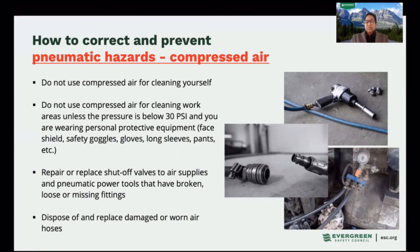Now, it's not good either to use it for cleaning work areas, but if you must, OSHA does allow an employer to use compressed air for cleaning, but the pressure of the compressed air has to be below 30 psi, and you have to be wearing personal protective equipment if you're going to do that. So you have to have on a face shield, safety goggles, gloves, long sleeves, pants, etc., protecting yourself from any metal chips or wood chips or other types of debris that you're cleaning, so it doesn't blow on you and hurt yourself or other people that are in the area.